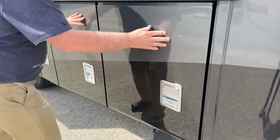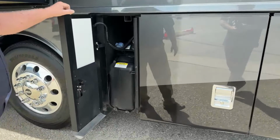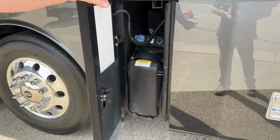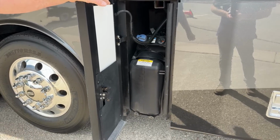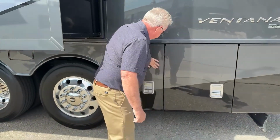So you can get your camp chairs or other items in there without any problem. This is our DEF fill. So that's probably a 10-gallon DEF tank. We've got 100 gallons of fuel, 105 gallons of fresh, and then I believe it's 70 on your gray, 50 on the black.